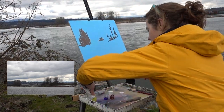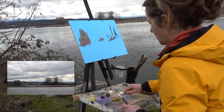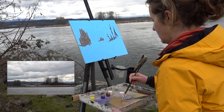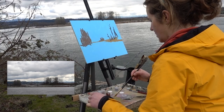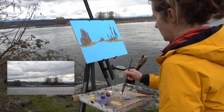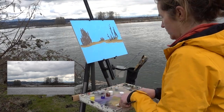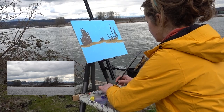And one thing I noticed about those two sets of trees is one is more fuller, and that's the set that's on the left, and then on the right they're a little more sparse. So I took two different tactics of painting them, and I'm not so sure if I like them, but the more sparse ones were a bit more challenging. And you'll notice when I finish the painting, after I pack up, I go back into the trees and fix them up a bit.